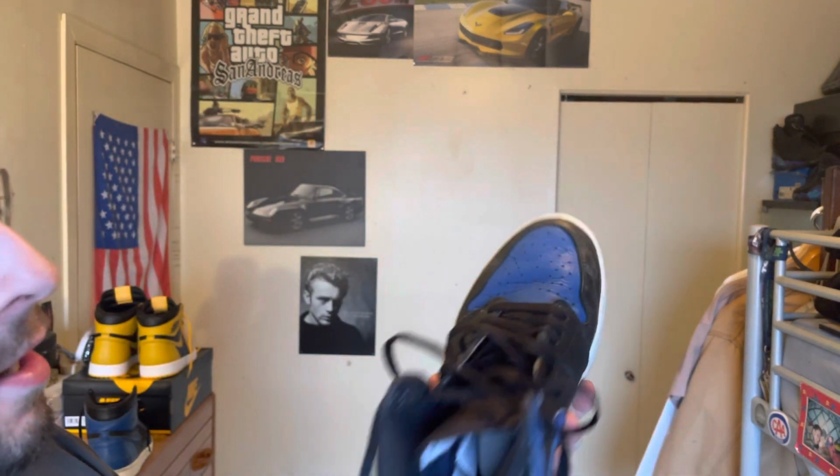But one of my grails, man, one of the best Air Jordan 1 colorways, and the materials they utilized on this pair was just so good in 2017. They had that really nice leather. The only thing I'm concerned about is I'm going to be wearing them in the snow, so I just hope the salt doesn't affect them too much. Probably will, but look, man, I want them to look beat.